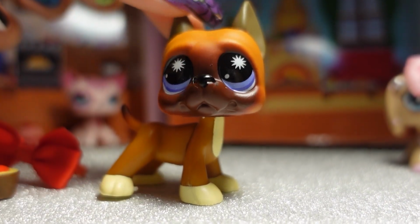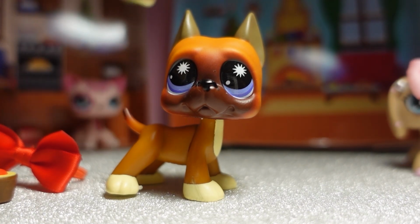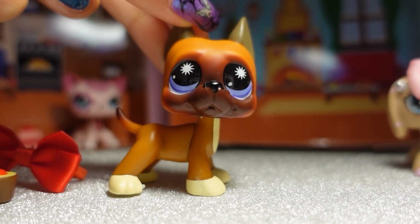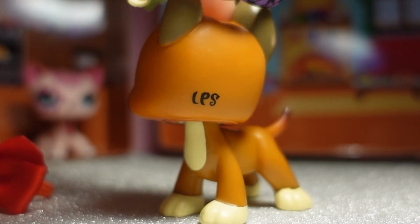First up, we got the Great Dane, which is my 2nd of G7, and honestly, he looks a lot better to me than the Disco Nights Great Dane. I don't know why. I don't know if it's the design or something.